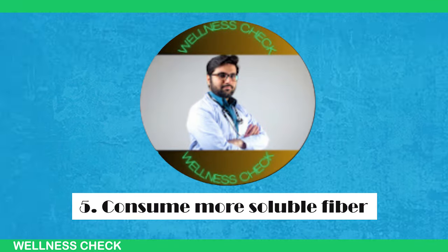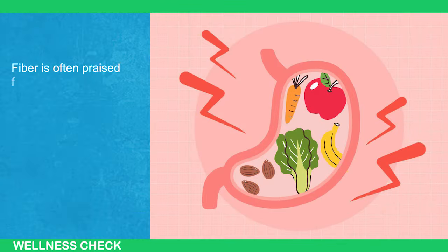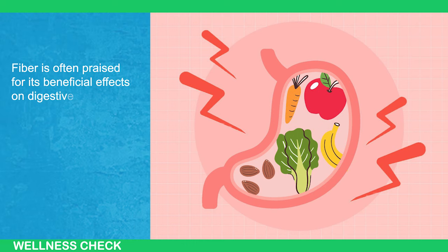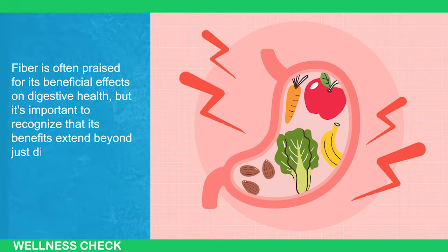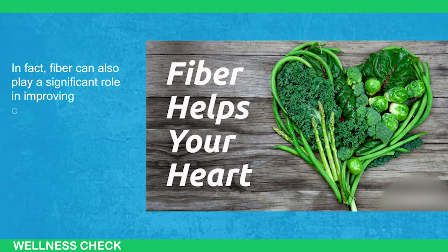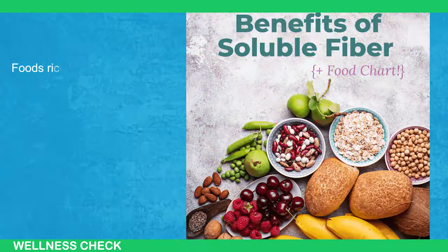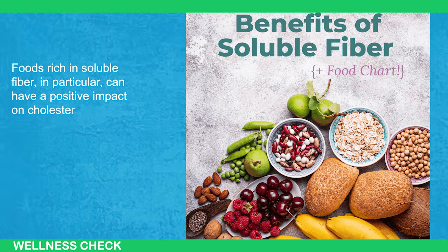Number 5. Consume more soluble fiber. Fiber is often praised for its beneficial effects on digestive health, but it's important to recognize that its benefits extend beyond just digestion. In fact, fiber can also play a significant role in improving cardiovascular health. Food rich in soluble fiber, in particular, can have a positive impact on cholesterol levels.